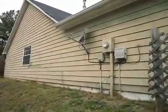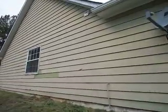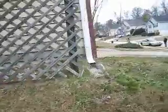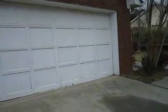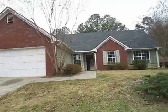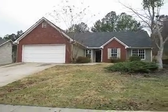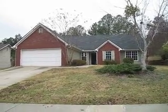So here's the other side of the property here. So this is the property in Stockbridge. 4-bedroom, 2-bath.